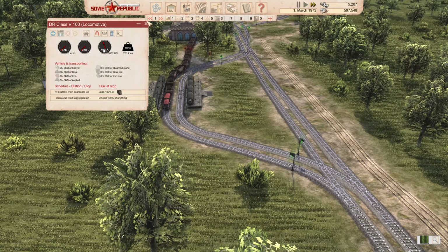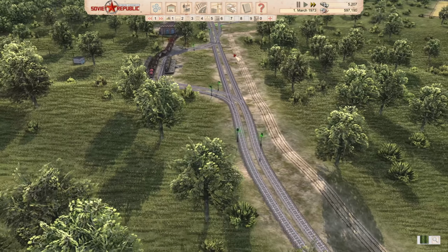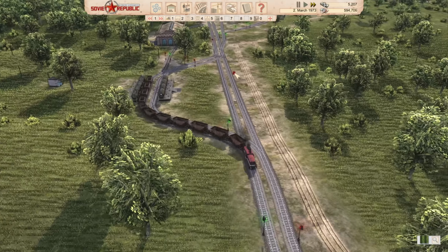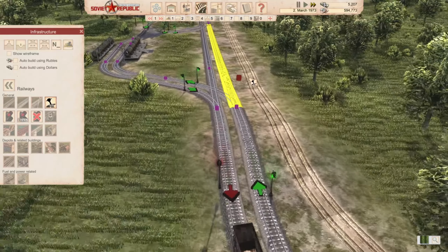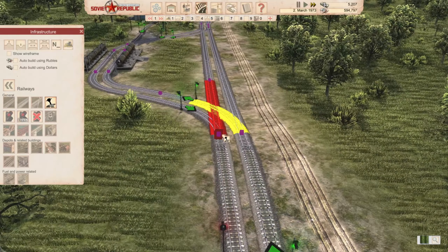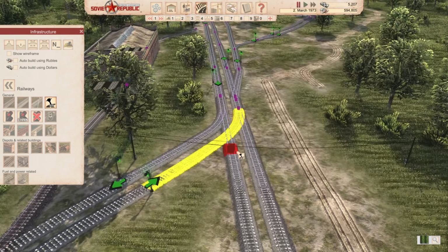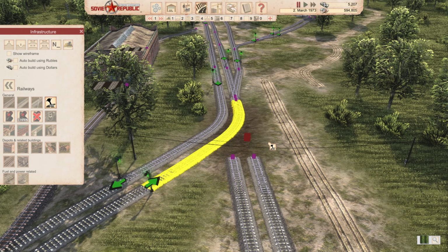You're going to fill it with fuel. That's brilliant. And you know what I think we might do? I alluded to it earlier. I think we're going to test taking this bit of track out. So we're going to force all trains to go through the fuel route that we've got.